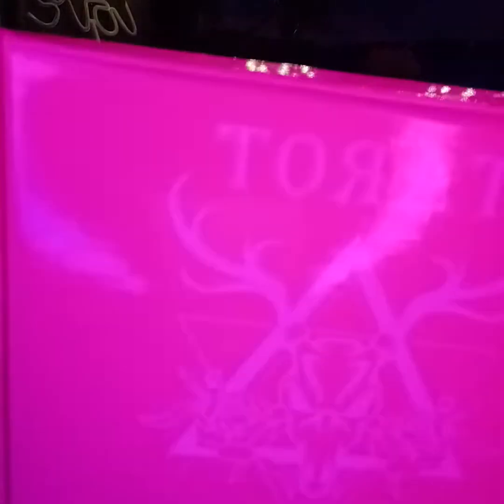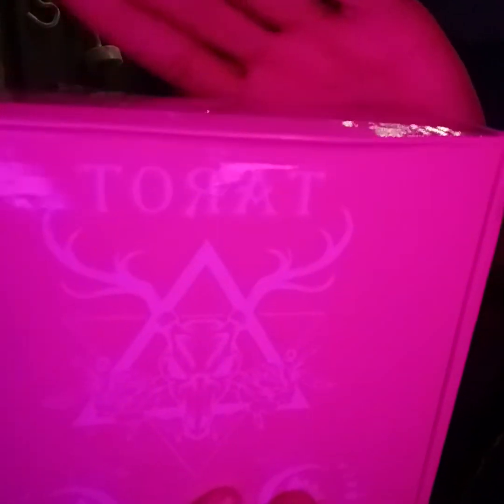And then we have this tarot deck. Can't really see it, but it's a pink tarot deck. It's a Rider-Waite tarot deck, pink and white by Dark Forest. So it's really cool. And look at that. So we open it up.